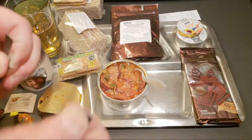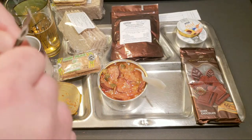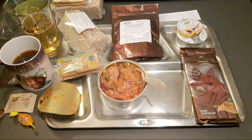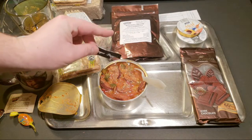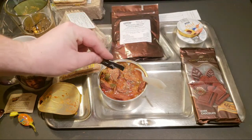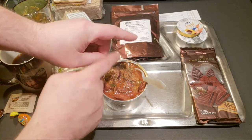But that sausage is really nice. The texture's not too soft. It's got a nice firmness to it. It's really hearty. It doesn't have any sweetness or anything like that. There's none of that going on in here, which ruins a savory meal for me when it's got sweetness going on. We're going to put that whole pack of pepper in there for sure.